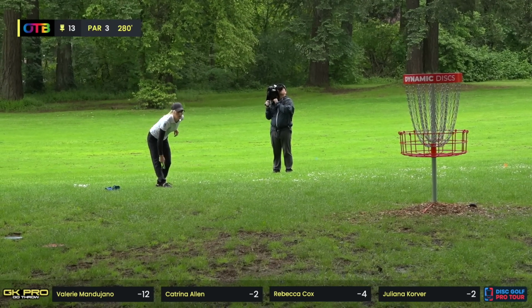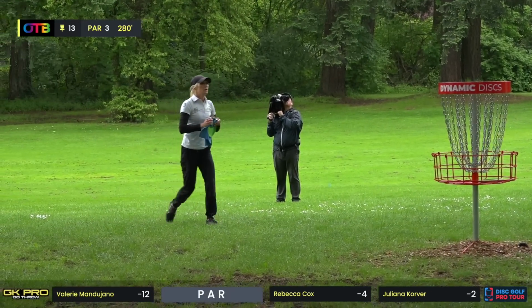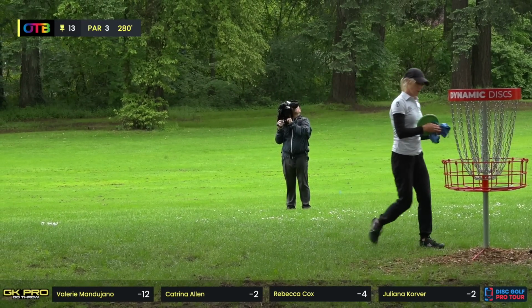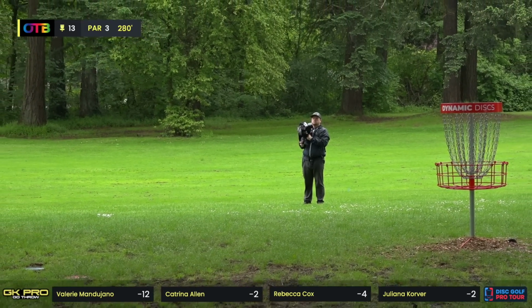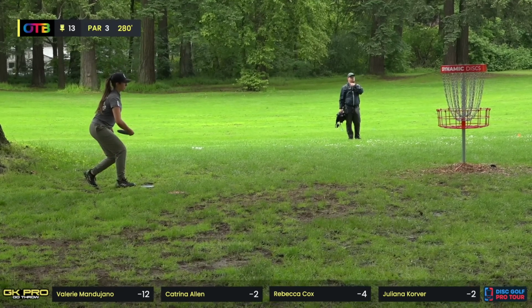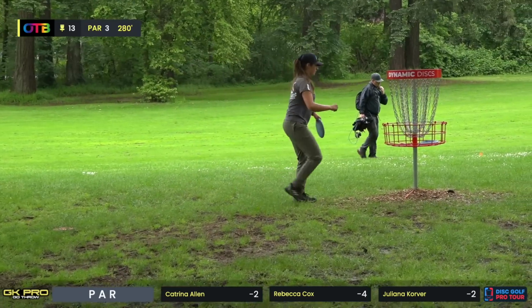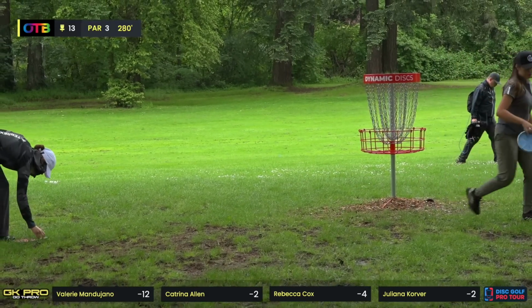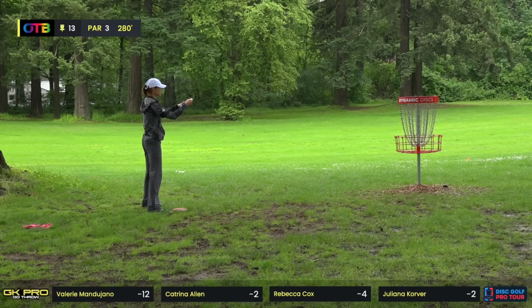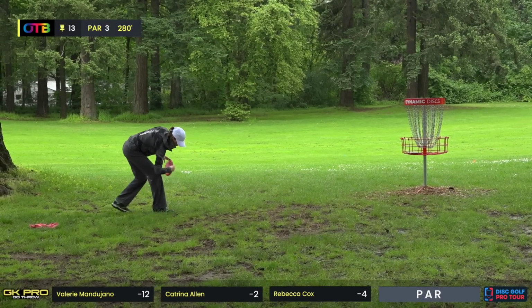And with a comebacker for her par. Good putt. Yeah, I think if Rebecca had hit every circle 2 putt that she was a little low on, 8 down. Dude, she would at least have 5 more strokes. Yeah, no kidding. So close. Valerie with a par. And a par for Juliana as well.